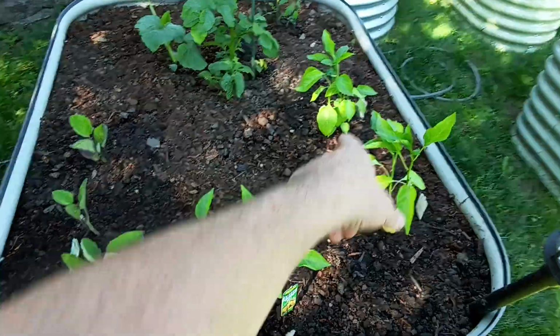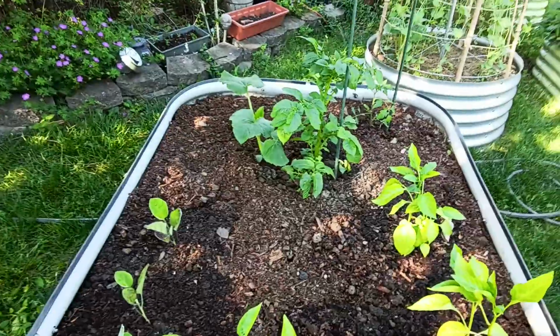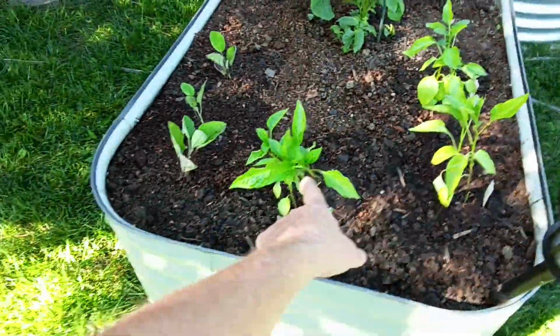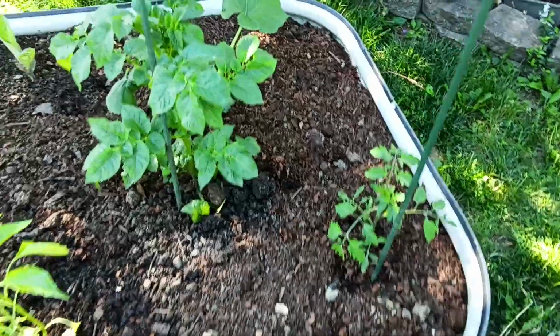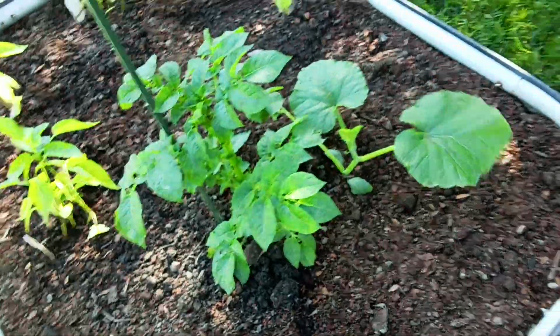So I got some eggplants here. Got volunteer potatoes, some bell peppers. These are the yellow bell peppers. We grew these from seed. Much like this volunteer tomato, I have no idea what kind of tomato it's going to be, nor do I know what this is. It's some type of squash plant, I guess. So we let it grow.